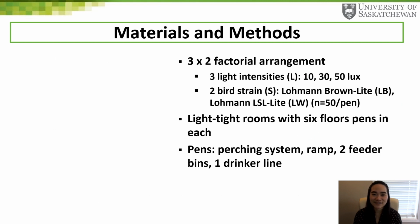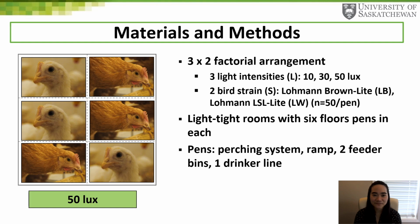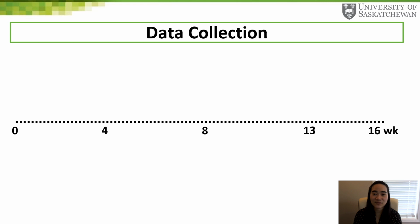In this experiment, a 3x2 factorial arrangement was designed to test three light intensities, which were 10, 30, or 50 lux, and two strains, which were the brown-feathered Lohmann Brown Lite or the white-feathered Lohmann LSL Lite. Light-tight rooms were used, and each room contained 6 floor pens. The rooms themselves were randomly assigned to a light intensity treatment, and each floor pen was randomly assigned a strain. Each pen contained a perching system, a ramp, 2 feeder bins, and a drinker line. The pullets were reared from 0 to 16 weeks of age.